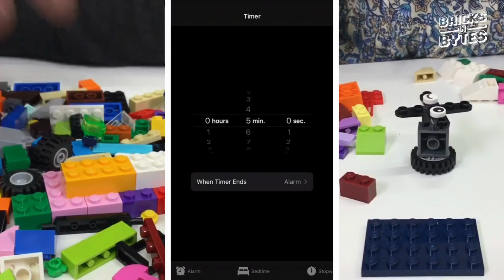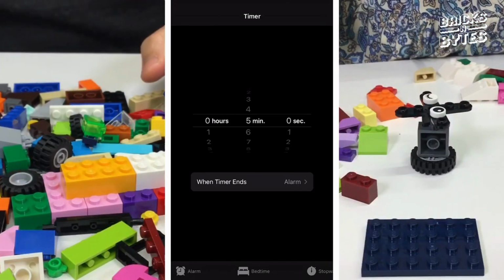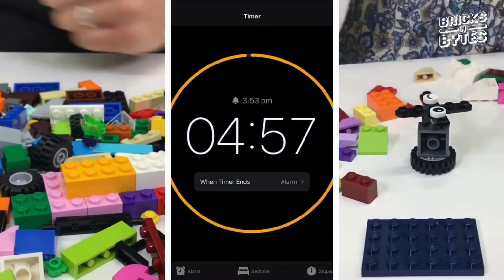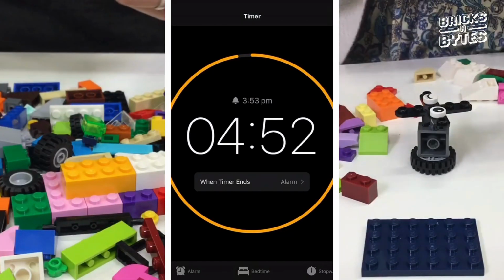Okay, so I've got my pieces on the left, the timer in the middle, and Emma's pieces on the right there. Okay. You ready? 5-minute frenzy. Let's go. Okay. All right. Flying vehicle. I'm really not good at wings. Every time we have something that flies, the wings stump me.